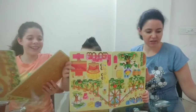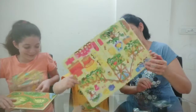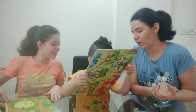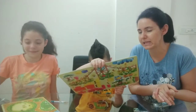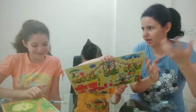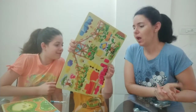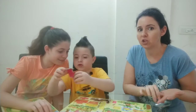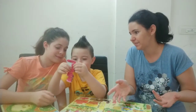So these puzzles. It is quite big, eh? Oh, look at this one. Oh, I got the ride. We got this one from a store called Mega Mall Store here in Bangalore by us in Hebbal. Hebbal is the area. You can also find them on Amazon. You can find them in the toy stores where they sell all your puzzles and stuff, because it is a 3D puzzle.